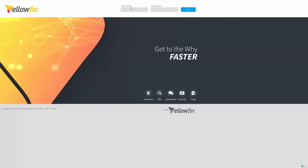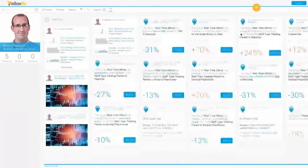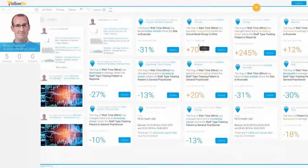So what I'm going to do is log in to my Yellowfin instance. And what we're going to do straight away is browse into my timeline. So you can see here we've set up our signals. We're looking at some of those key topics. Firstly, I can see that I've got a lot of signals that have been created for me, and that could be pushed out to different email addresses or shown to the users as part of their timeline.